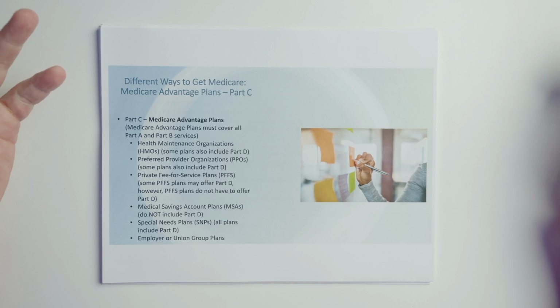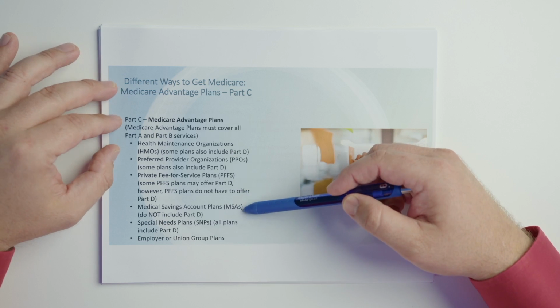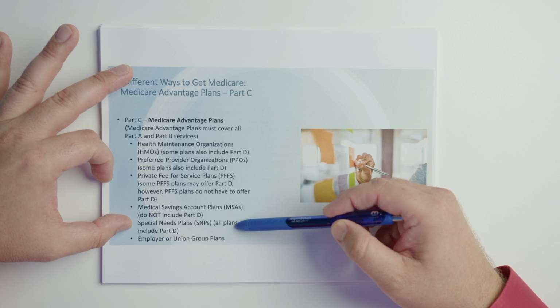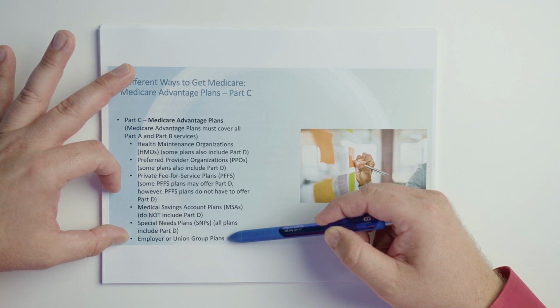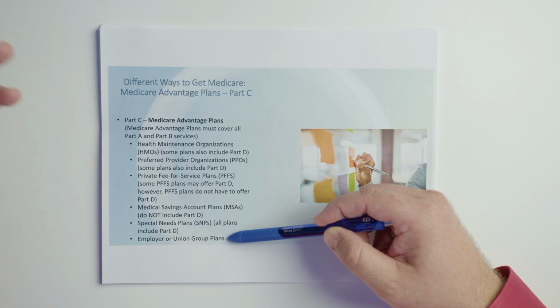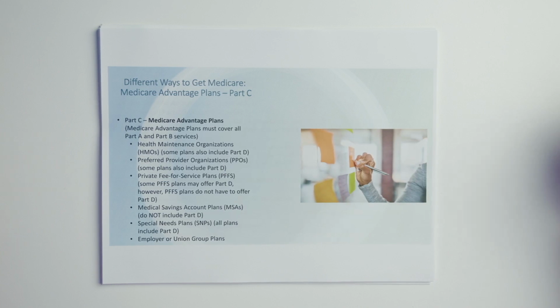HMOs, PPOs, those are the main ones that you're going to see. The private fee-for-service, not very common at all. Neither are MSAs. Here are the special needs plans that I mentioned if you have Medicare and Medicaid. And here's the possible fourth option that some people have if they have a Medicare option through an employer that they've retired from. But HMOs and PPOs, high level difference.